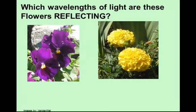So if you look at these pictures, Mrs. Vanderwall took these from her garden. If you look at the pictures and you see flowers as colors, the reason is there are different pigment molecules in the flower that are absorbing or reflecting different wavelengths to your eye.